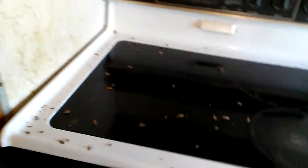I came in and inspected 2 weeks ago. Well, that right there is all roach fecal matter. When I came in and inspected this property 2 weeks ago, I actually opened up one of the cabinets and I thought there was a colony of ants in there. But it was hundreds of baby roaches. Probably one of the worst infestations I've seen. They're just everywhere.